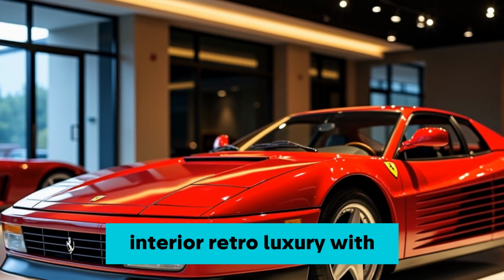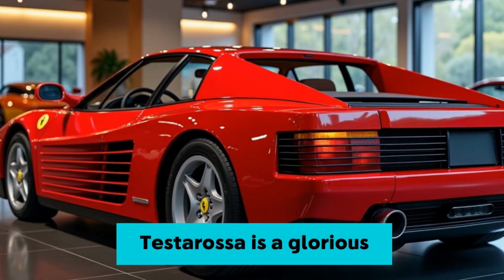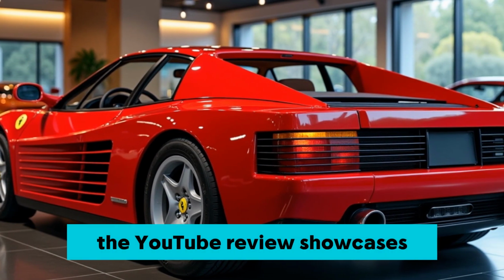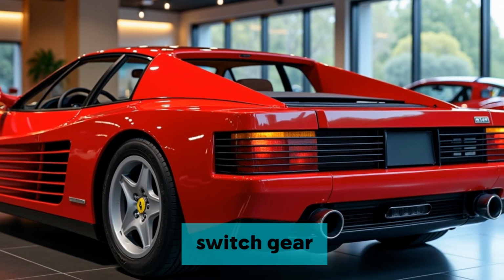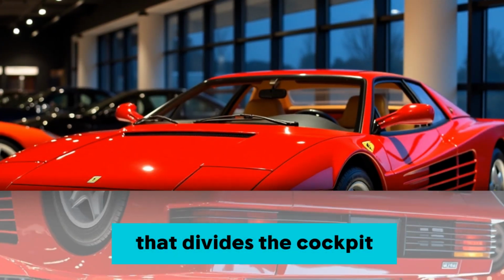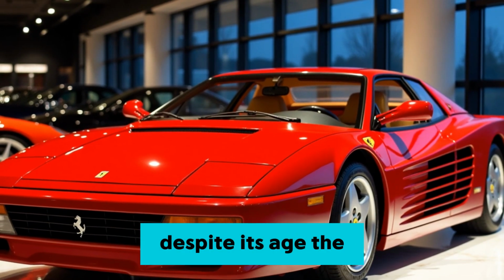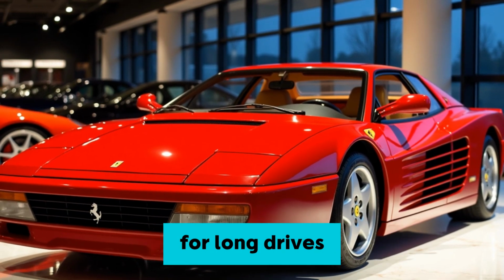Interior. Retro luxury with a touch of drama. The inside of the Testarossa is a glorious time capsule. The YouTube review showcases the tan leather seats, deep dashboard, and classic switchgear. The cabin is wide, with a central tunnel that divides the cockpit. Despite its age, the build quality feels solid, and the seating position is surprisingly comfortable for long drives.